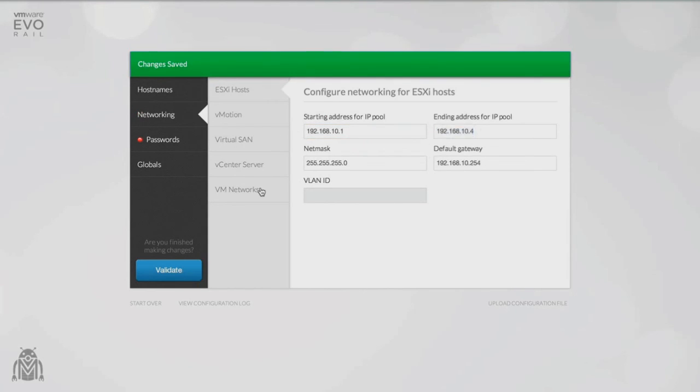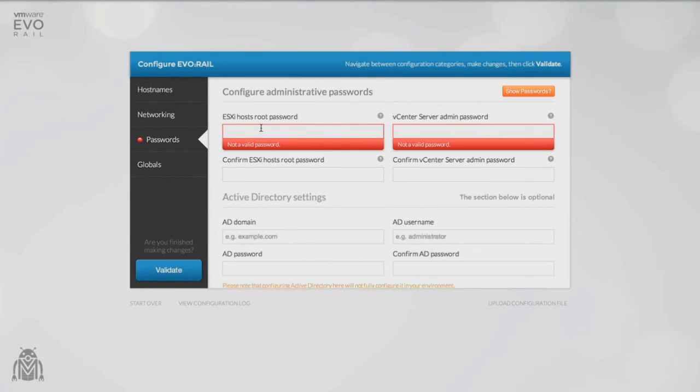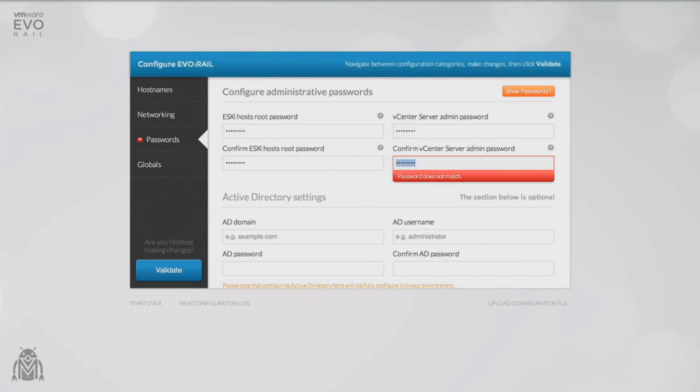You can have as many VM networks as you like. All you have to do is supply a name and a VLAN ID, or no VLAN ID. The only passwords you have to put in are those for your vCenter Server administrator account and your ESXi root account. EVO Rail does not store these passwords because it doesn't have its own database.